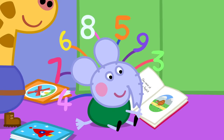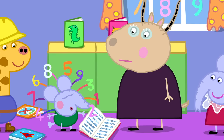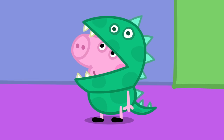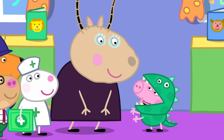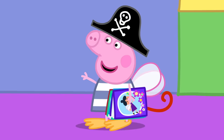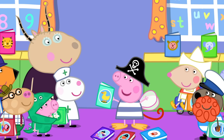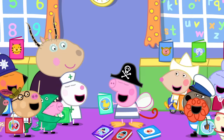And you, Edmund? You have come as... The big number from Mummy Pig's book. 476,859,312. Oh. What an amazing choice. Ah, George, you are dressed as... Dinosaur. But where is Peppa? Here I am. Ooh. What book are you, Peppa? I am all my favourite books. I have fairy wings, a pirate hat, a red monkey tail, and quack quack duck feet. You're a fairy pirate monkey duck. Peppa loves World Book Day. Everyone loves World Book Day.